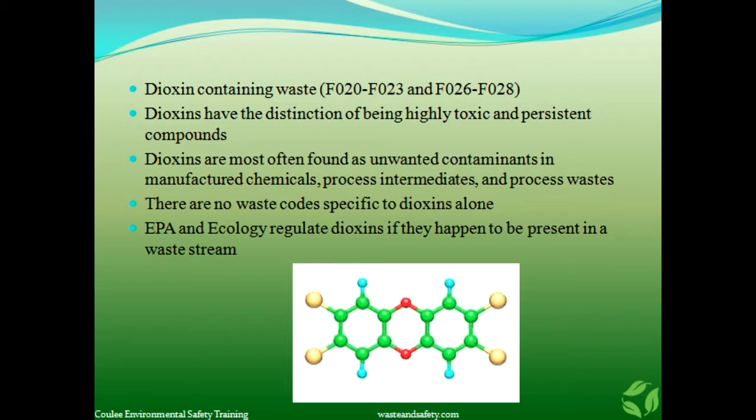Because they are not commercial products and do not have a characteristic listing, there are not any waste codes specific to dioxins alone. So to ensure wastes that are likely to contain dioxins are disposed of properly under the federal rules, F waste codes were created to address three sets of wastes that are likely to contain dioxins.